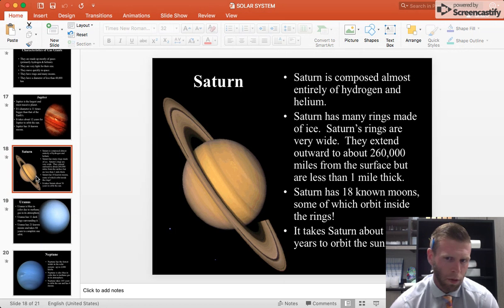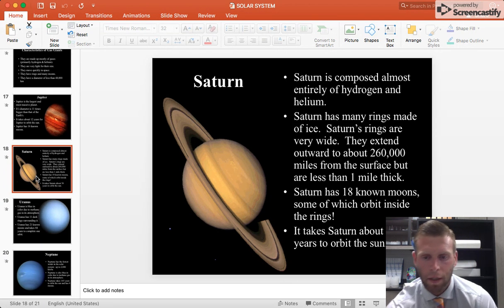Saturn. Saturn is composed almost entirely of hydrogen and helium. Saturn has many rings made of ice, and the rings are very wide. They extend outward to about 260,000 miles from the surface, but are less than 1 mile thick. So think about that, 260,000 miles. That's just wild to think about how far that is. Saturn has 18 known moons, some of which orbit inside of the rings. Very cool. It takes Saturn about 30 years to orbit the sun. So you get about three and a half orbits if you're lucky in your life.